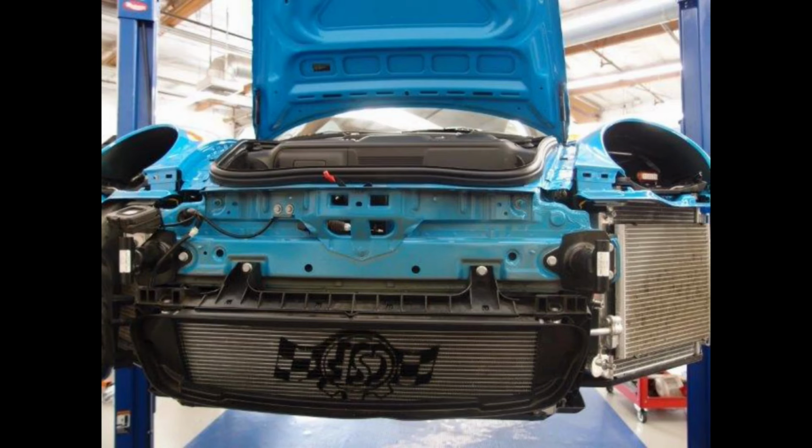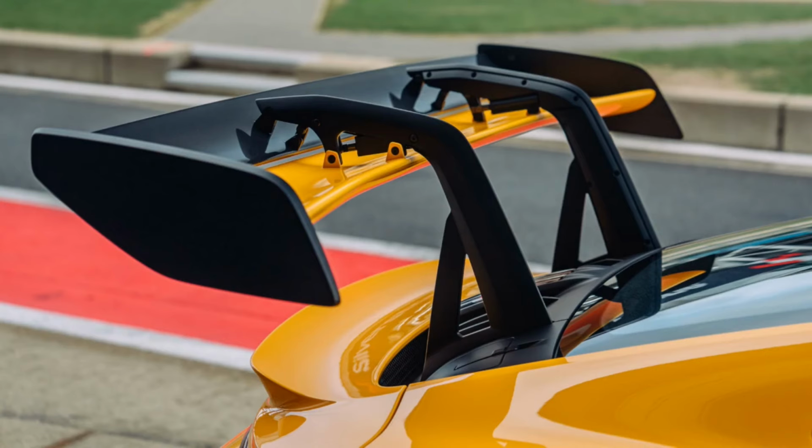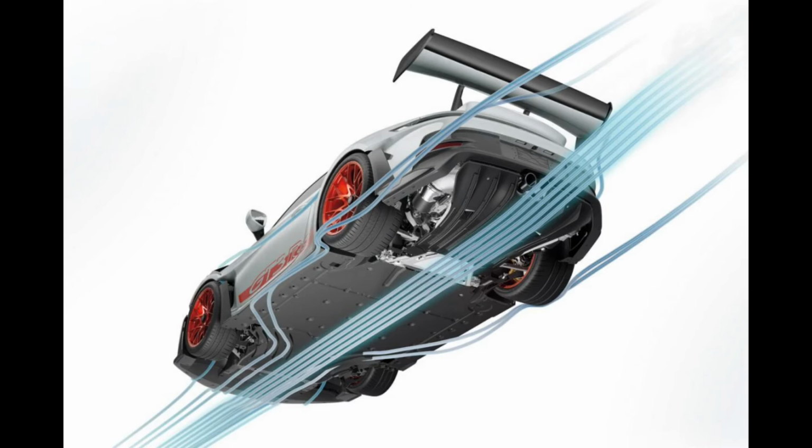Porsche also fits the GT3 RS with continuously adjusting wing elements on the two-part rear wing and in the front. All aerodynamic measures provide over 900 pounds of downforce at 124 miles an hour, twice the downforce of its predecessor. At 177 miles an hour, the 2023 Porsche 911 GT3 RS has a total downforce of 1,895 pounds, equivalent to the weight of a Porsche 356A.